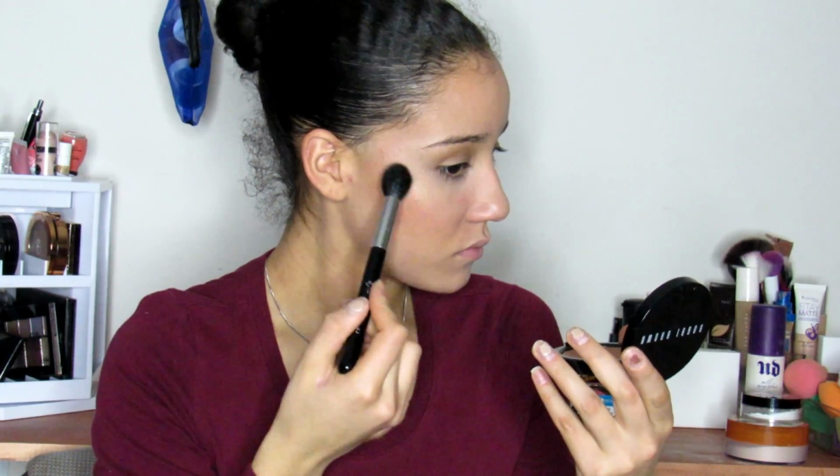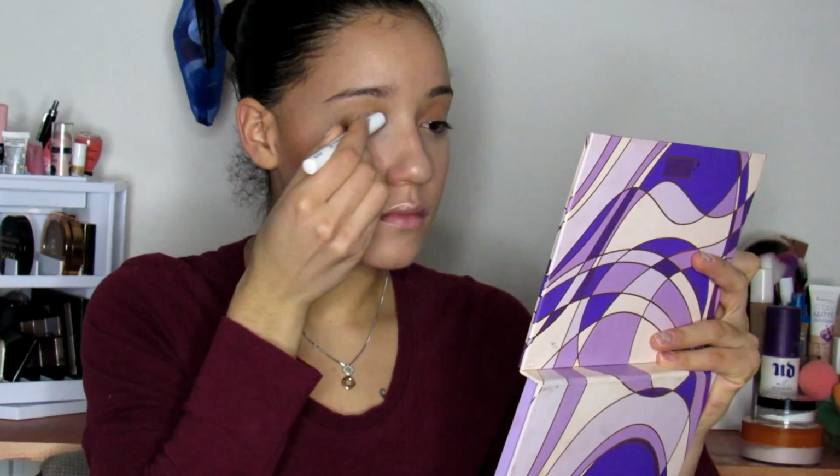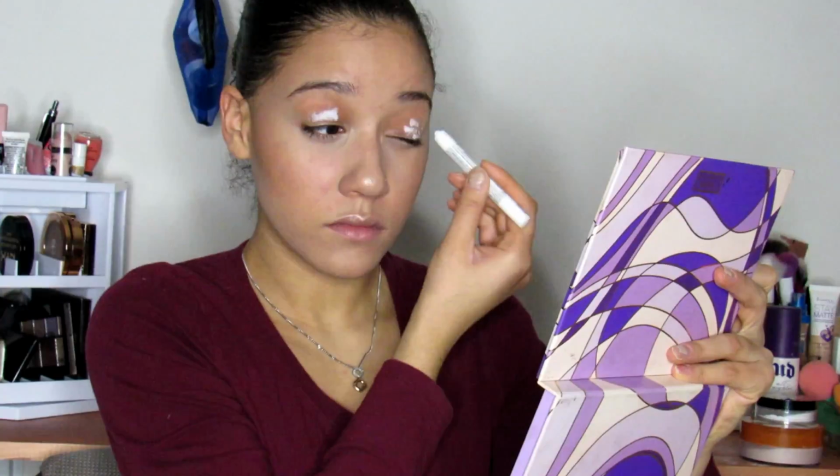Now I'm setting the face with some MAC Fix Plus just to bounce in all the powder because this foundation was not looking well. For highlighter today, I use the Glow Getter by Anastasia Beverly Hills. Now I'm just going in with my NYX Milk Stick.